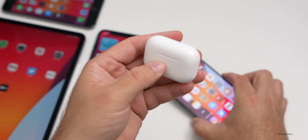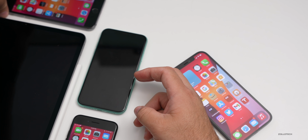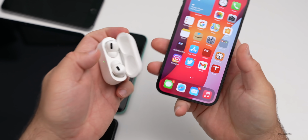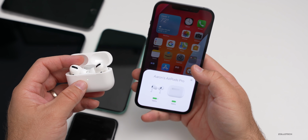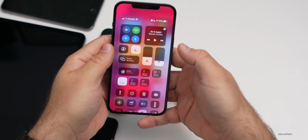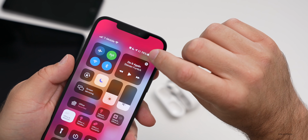So first, before I try and connect the AirPods Pro, let me turn off these devices, or put them to sleep rather, because they'll actually interfere a little bit. So let's turn this on here like this, and you'll see it sees it right away, and we're good to go. If I take these out and put one in my ear, for example, it connects nice and fast, no issues there. I just heard it in my ear, and you'll see the headphones show up.